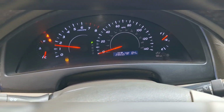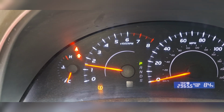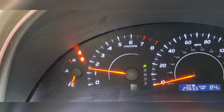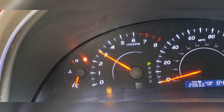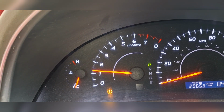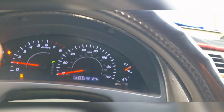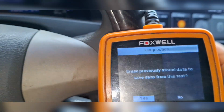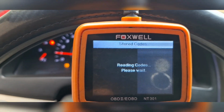Now this is a cold start, and as you can see there's no check engine light on the dashboard. I want you guys to listen to the engine while I do the cold start. Now listen to the engine. You can see how it's struggling. It's not going beyond 3,000 rpm, not going beyond 4,000 rpm, no matter what we do to it. And we ran a scan on it and there were no codes.